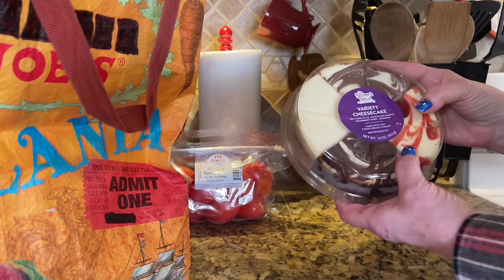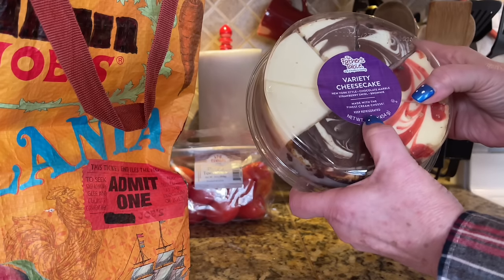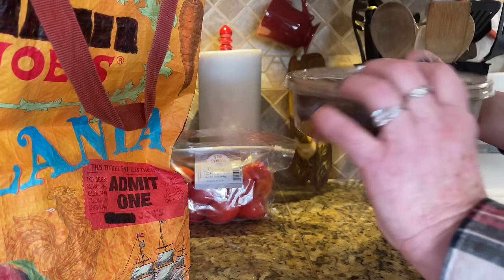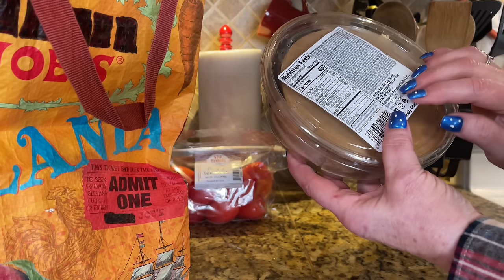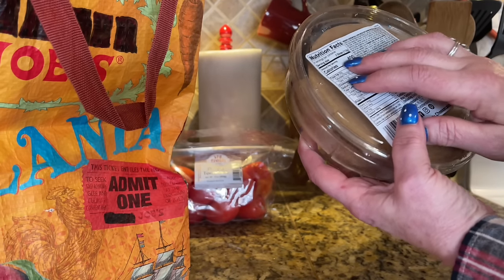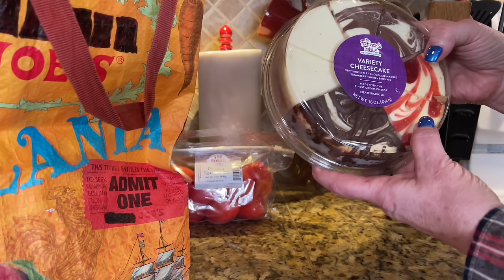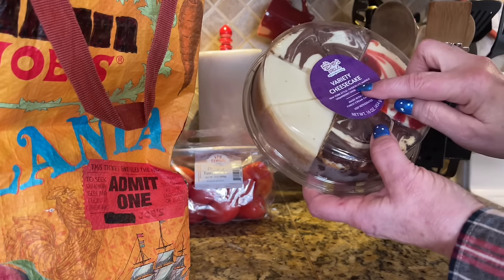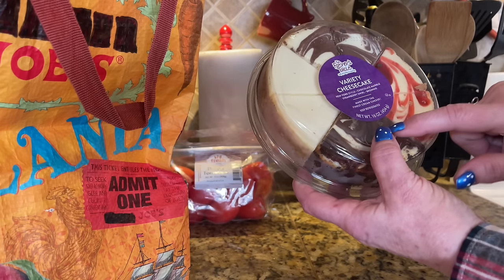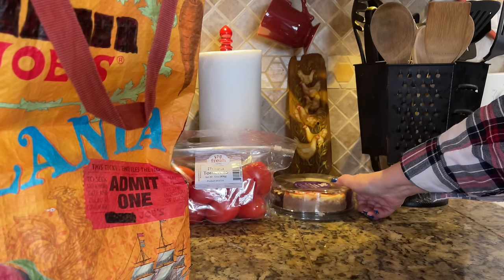Oh my goodness, you guys, I couldn't resist the cheesecake. It's got the four different kinds. Look at the list of ingredients there, that is insane. And the calories are 400 for two slices. And we have chocolate marble, strawberry swirl, brownie, and then there's the New York style. Look at all. Ooh, can't wait to try that.